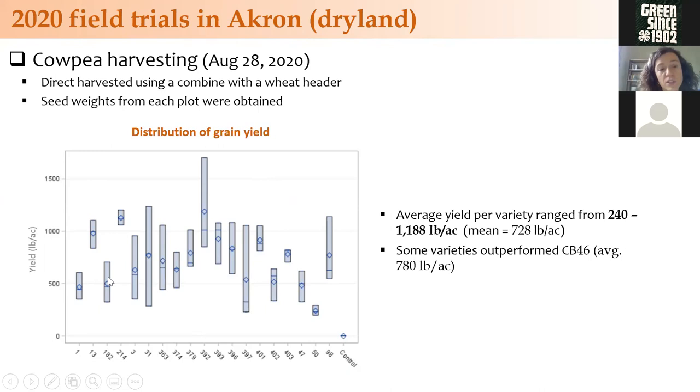And what you see is that, of course, there is variation between the three replicas of each variety. But it's also obvious that not all varieties perform equally, right? Some really perform well and some didn't perform very well. For example, the average yield per variety went from only 240 for this variety here, number 50, up to almost 1,200 pounds per acre for this variety here, okay?